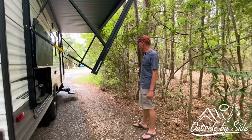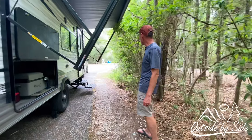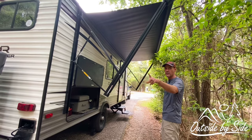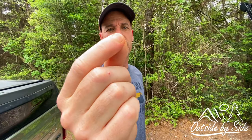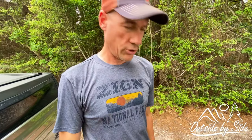This particular spot has a fairly small pad. There's not a whole lot of patio space. We can only get our awning out about halfway, but you do get quite a bit of room back here for seating and cooking around the fire. Here's a piece of spear grass. When we were kids, we used to throw that at each other. You could pull it out and throw it, and it would stick in your shirt.